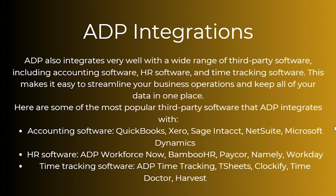For ADP, they also integrate very well with a wide range of third-party software, including accounting software, HR software, and time tracking software. This makes it easy to streamline your business operations and keep all of your data in one place. And in terms of popular third-party softwares that ADP integrates with, for accounting software, it integrates with QuickBooks, Xero, Sage, NetSuite, and Microsoft Dynamics.